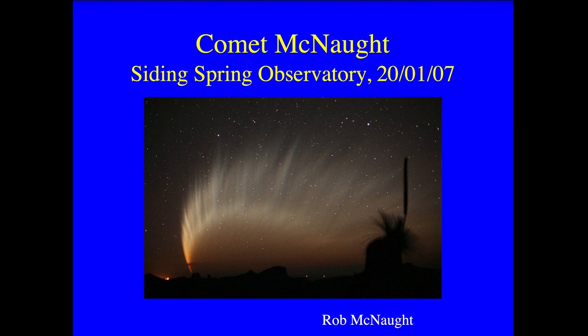Comets can be spectacular objects if the orbits take them close to the Earth. This image shows the multiple tails of Comet McNaught as seen from Siding Spring Observatory in Australia on the night of its closest approach to the Earth. The vista is spreading right across the sky.